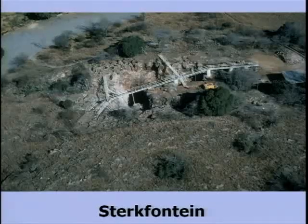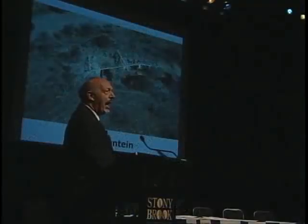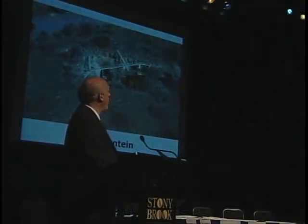Now we move to the second of the sites, Sterkfontein. It doesn't look like much from the air. It's this big open quarry region. This is the main, again, a limestone quarry that had been worked in the 1920s, and it was still being worked in the 1930s. But there is, in fact, a very large underground system of caves in dolomite rock.